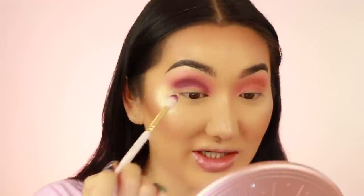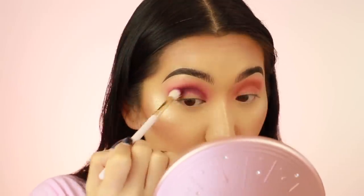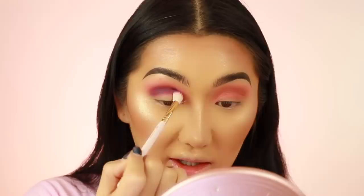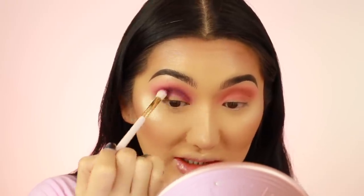We need to make it work, guys. I haven't got time to be dealing with any patchiness. The best purple that I've ever tried is from Sugar Pill. It's their Poison Plum. And that is hands down the best purple. But it's so long because it's in like a little quad palette. And I want it in like a big palette. I don't want to have to keep opening up loads of palettes.